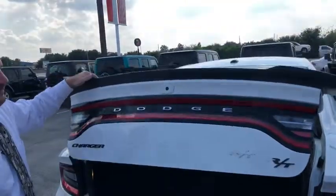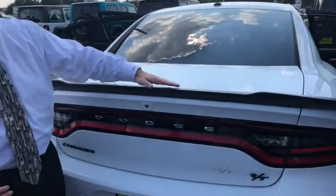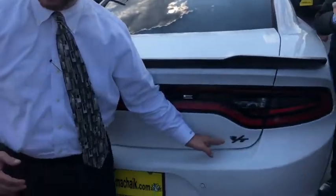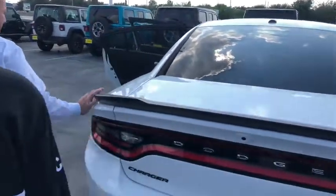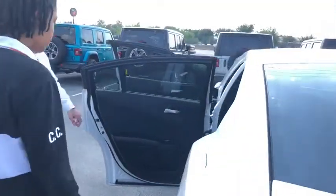And also here we have our beautiful backup camera, our rear spoiler, and our broken RT emblem. Okay? And we do not charge anything extra for the broken emblem. Come on around to this side. It gives it character.